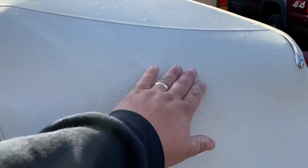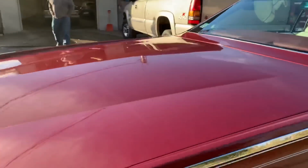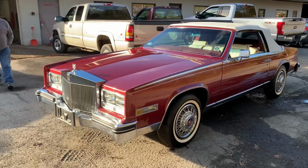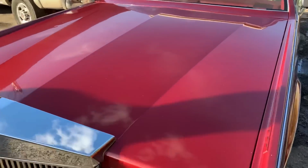Look at that top. What do you think, Papa Bear? How's it look? I think she looks nice. Came out nice, huh? Yeah. Good looking car. Very nice looking car. The paint on it is very, very clean.